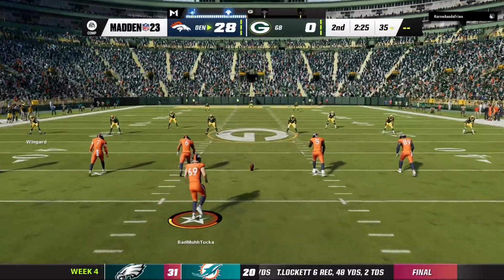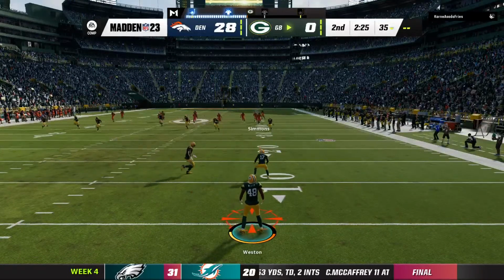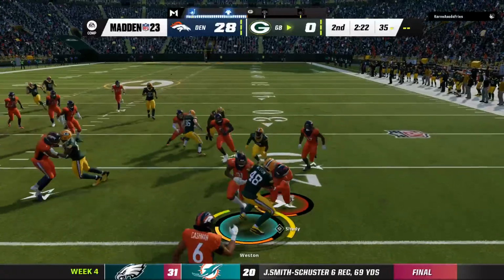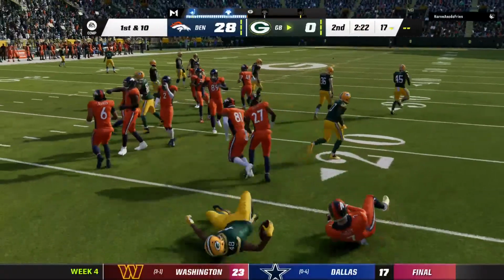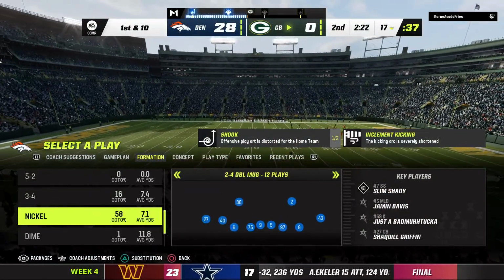The kickoff team on the field now as they will send this one away. From the 6. And he will be brought down here inside the 20. Good coverage as he's dropped at the 17.